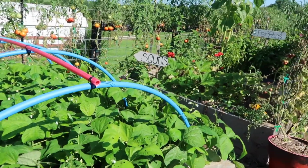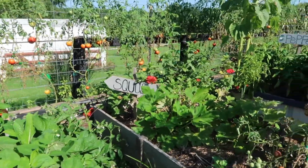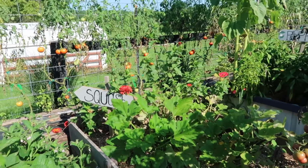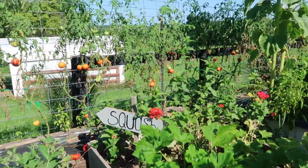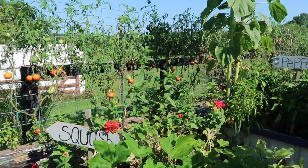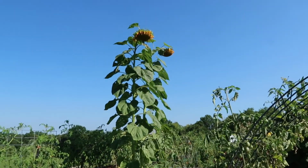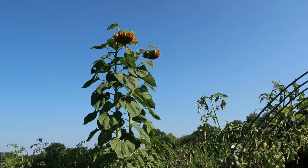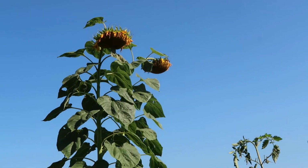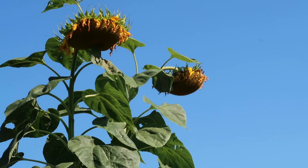But a lot of my tomato plants are getting sickly. I couldn't believe how fast they have lost leaves, but they're still blooming. And my sunflowers are hanging their heads. The birds haven't gotten to them yet.